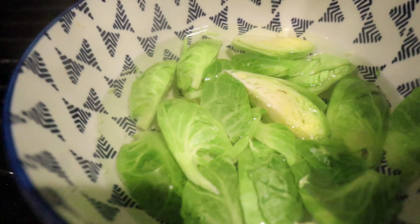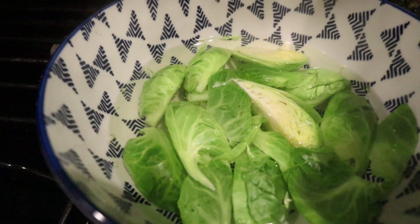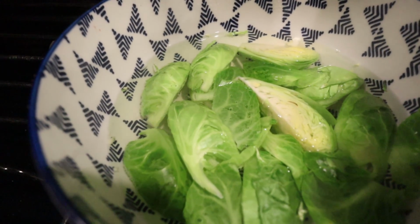And then my Brussels sprouts are done. The 5 minutes is up. Let's see. So sketchy getting this out. Oh, those look pretty good. I think I'm just gonna leave those out. Okay, see how they look a little bit more cooked and soft? I feel like that's perfect before going into the air fryer.